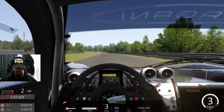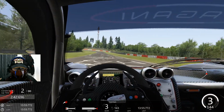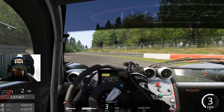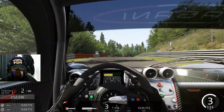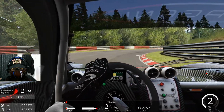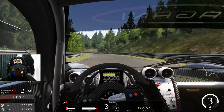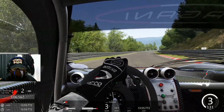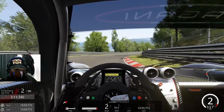Entertainment value. Alright, slow it down a bit there. Okay, a bit lock up on the rear there. Well, not rear, the front, actually. Okay, curb is really bad. Okay, that's the second crash. Yeah, let's try to go on.